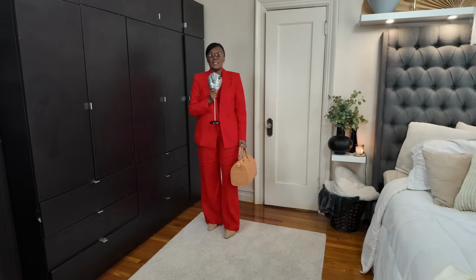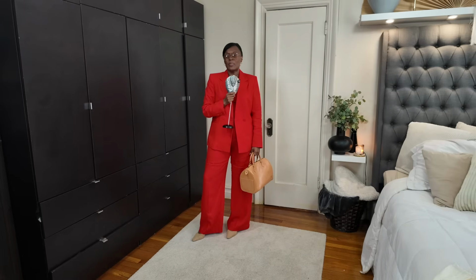There's so many ways to style this outfit. I decided just to wear all red. I could have worn any color underneath this really. I could pair this with a cuff, a gold cuff. I can pair this with my Chanel brooch that I got in Japan. I have to show you guys, I made my Chanel brooch into a necklace and it's fabulous.